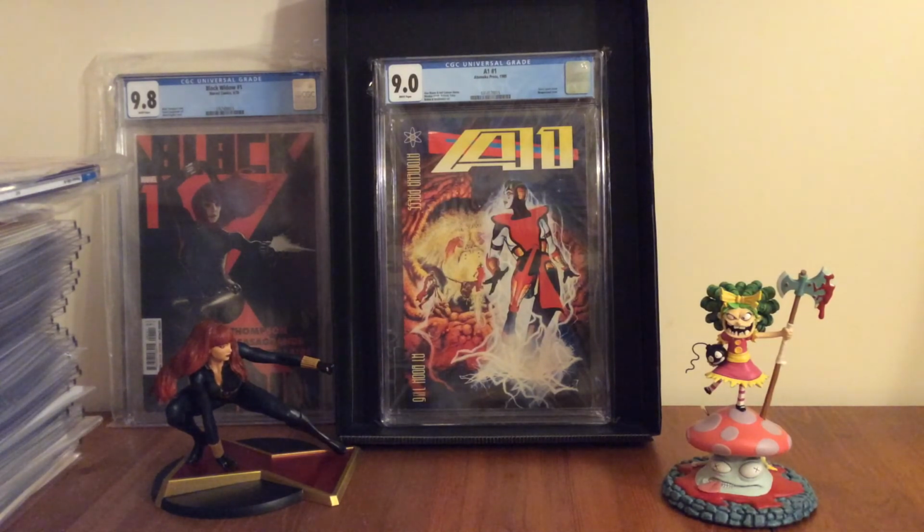There are only 2 signed 9.6s on the CGC census, 2 9.4s, 1 signed 9.4 and 1 9.0, with a total of 6 on the CGC census. So yeah, really pleased to have this in my collection. And this book originally came out in 1989 and was released by Atomica Press. And so yeah, this book's quite a few years old.